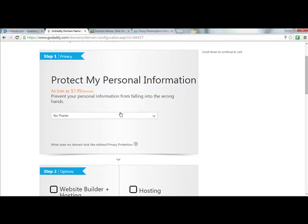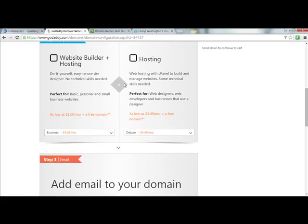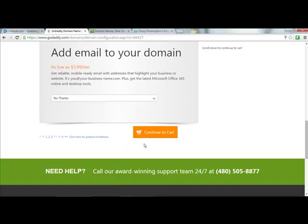Protect, and it's no thanks. See, with Network Solutions, all that stuff is added, and you have to start removing stuff that you didn't even ask for. You can go right down here. Everything's defaulted to no thank you. That's the way it should be.